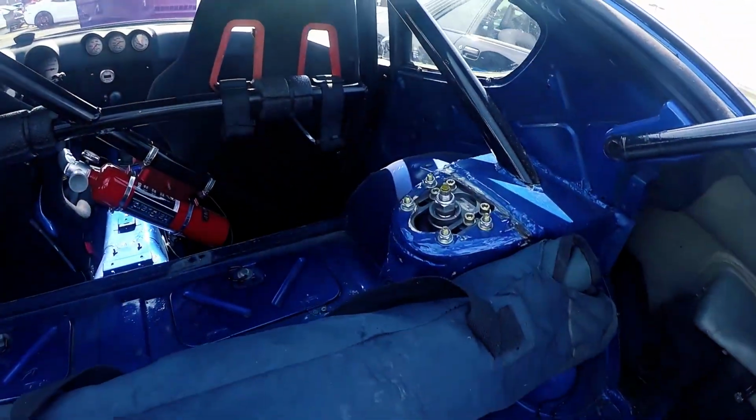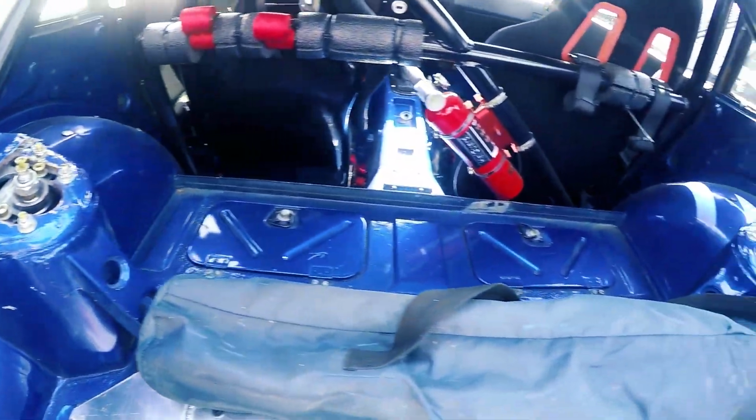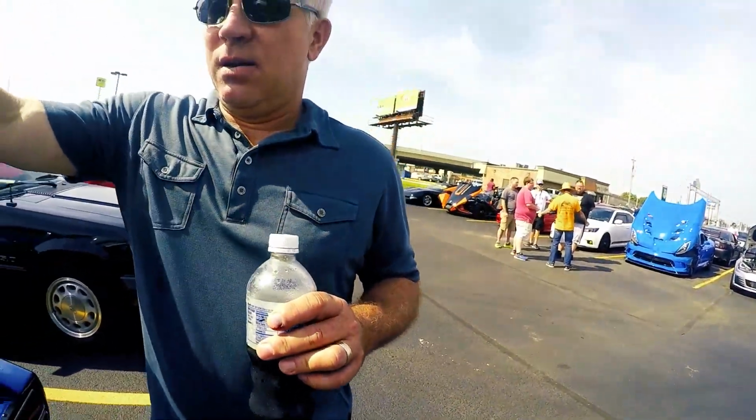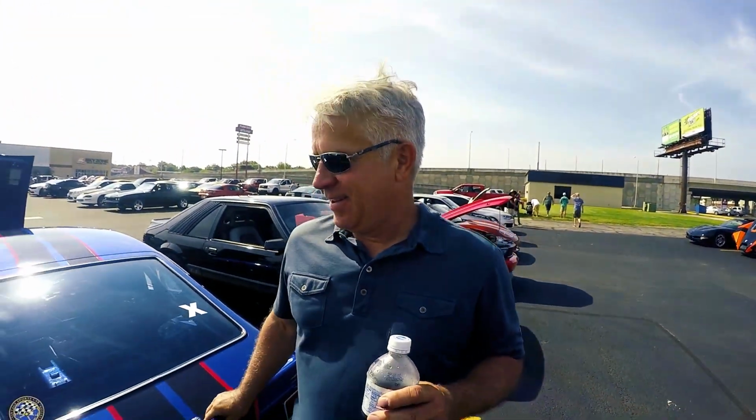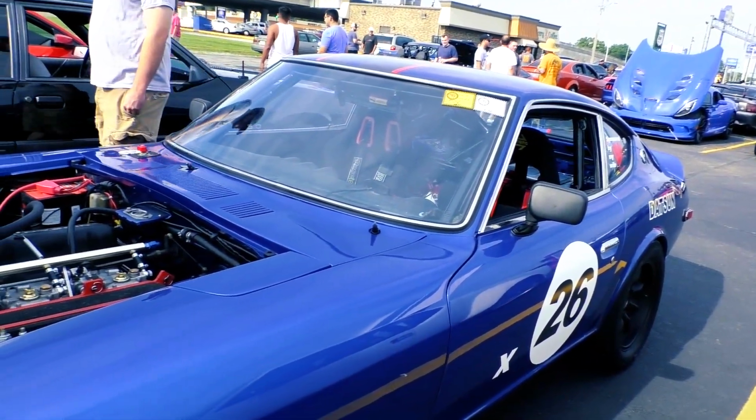Let's take a look at your interior here. And you can see your coilovers popping through your strut towers there. So how well is this thing placed? Does it do pretty good compared to some of the other cars in your field? It's got driver issues. The car's a lot better than the driver.